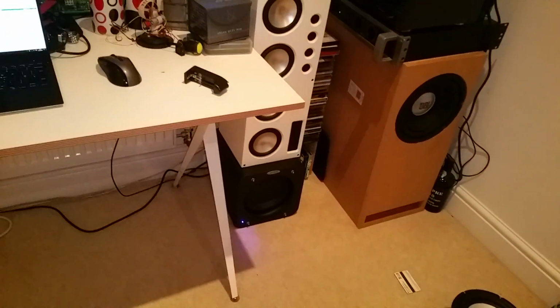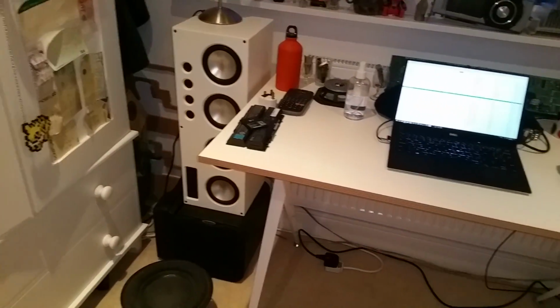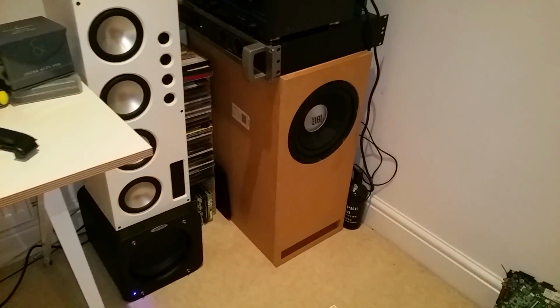Enough of that, because the neighbours are probably going to start complaining soon. So there you go, Shadow. There is the JBL sub.